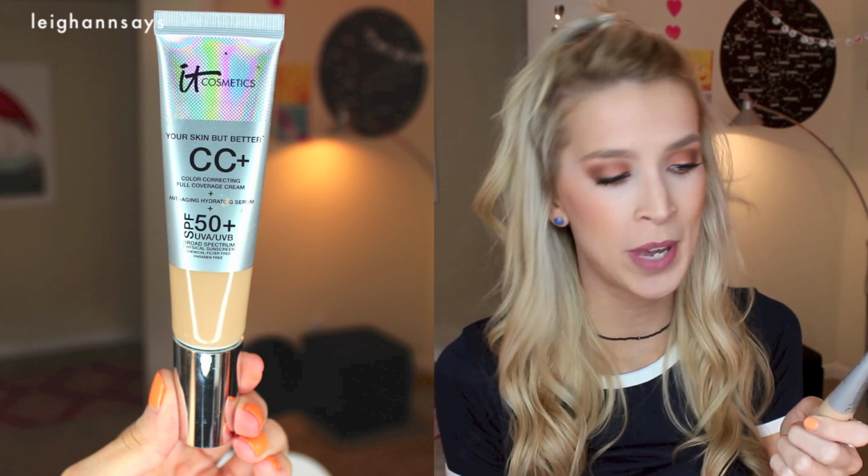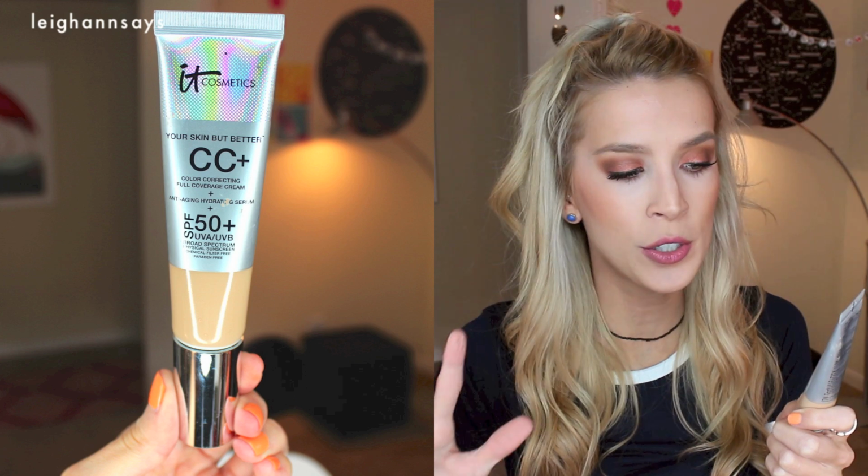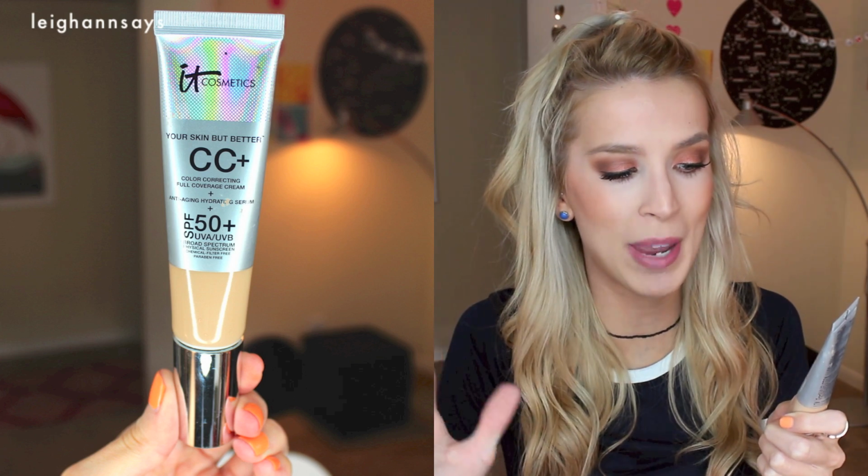I've heard a lot of comments lately that are like, forget BB creams, forget CC creams, I'm totally over it. Let's just do foundation and tinted moisturizer and be real. And part of me felt like that for a long time, but I still have my favorite BB cream and now my favorite CC cream. It's the IT Cosmetics Your Skin But Better CC Plus Color Correcting Full Coverage Cream Anti-Aging Hydrating Serum SPF 50.